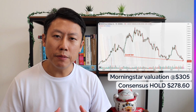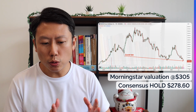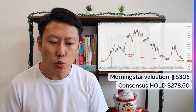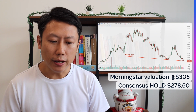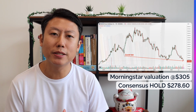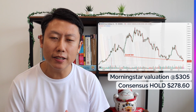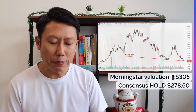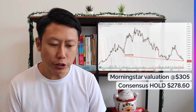But analysts remain optimistic, right? Even though the general consensus is a hold, their price target is about $278, and the Morningstar valuation is actually higher at $305. Which means that there is still some upside. Maybe the share price has overcorrected. It's not just at its 1-year low, it's nearing its 5-year low. So there may be a rebound coming in the near future.